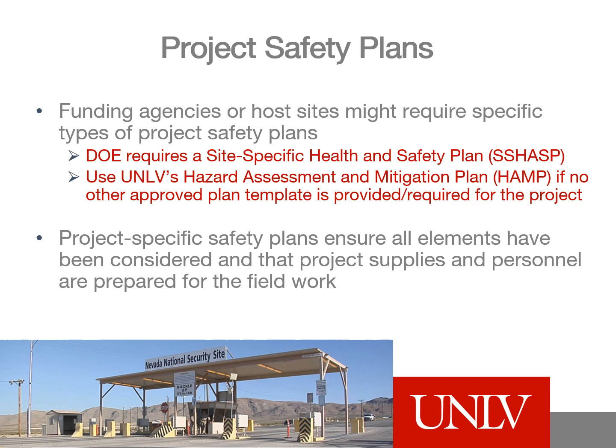You can use the UNLV Hazard Assessment and Mitigation Plan, or HAMP, if no other approved plan template is provided or required for your project. HAMP will be discussed on the next slide in greater detail. Having a project-specific safety plan helps to ensure all reasonably foreseeable elements have been considered, necessary supplies are acquired before the work starts, and all personnel are trained and prepared for what they will face in the field.